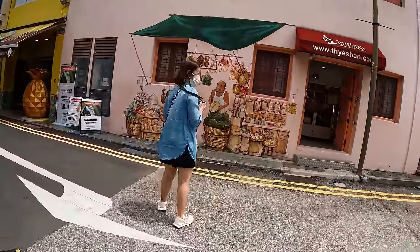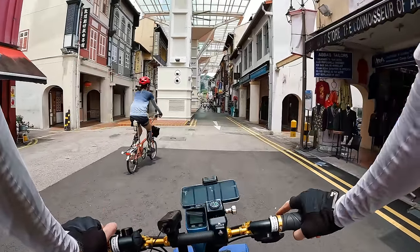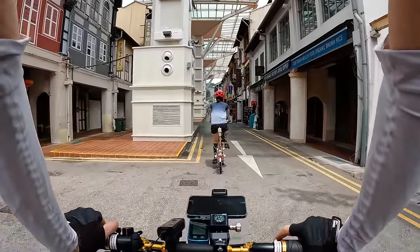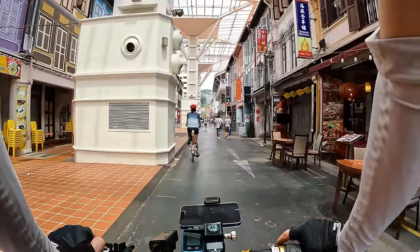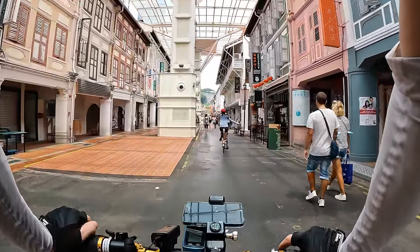There's Conan. Toon-chan used to read that manga, Detective Conan. Okay, yeah, this reminds me a little bit of the outside shopping arcade streets in Japan.